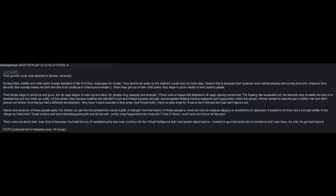History and anatomy of these people aside, the further you get into the pyramid the worse it gets. It changes from this history of these people to what can only be religious allegory or predictions of cataclysm. It seems to me they had a concept similar to the Vikings on Fimbulvetr. Great winters and snowfall extinguishing life and all that shit. Is this what happened to the Antarctic? Fuck if I know, I won't and can't know at this point.